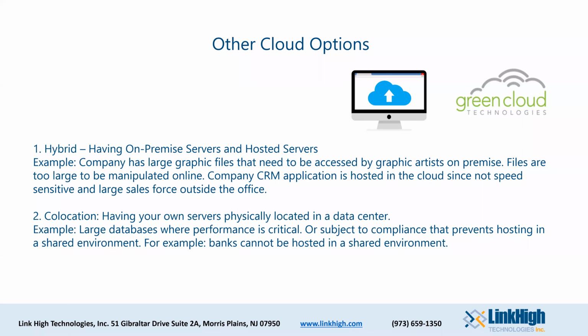So, any other questions before I go on? Let's see. If you're using Office 365, how does the company handle email archiving if they want full retention for just 7 years and access to those emails? That's a great question.